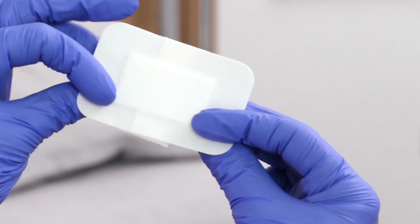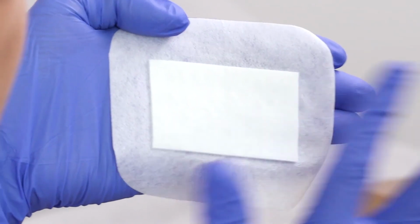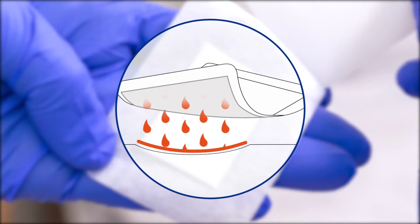A self-adhesive wound dressing with a wound pad consists of soft outer material and a dry, net-like wound contact layer that quickly conducts fluid into the wound pad and prevents the wound and dressing from sticking together.